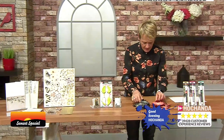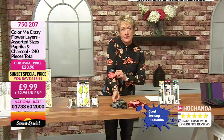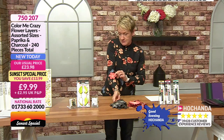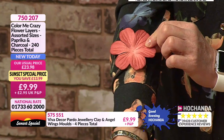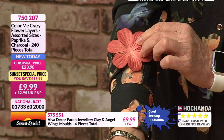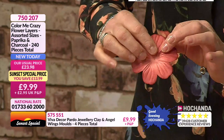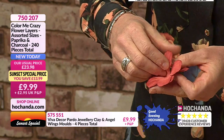Actually, very matching, one would say, with my shirt. One would think. I've just picked it off my shirt. Very nice. I can make a brooch because I've got different styles of flowers. Now, you've got different layers as well, so you could stamp on them. You could put your chalky paints on here as well. You can layer them up and you can manipulate them as well.